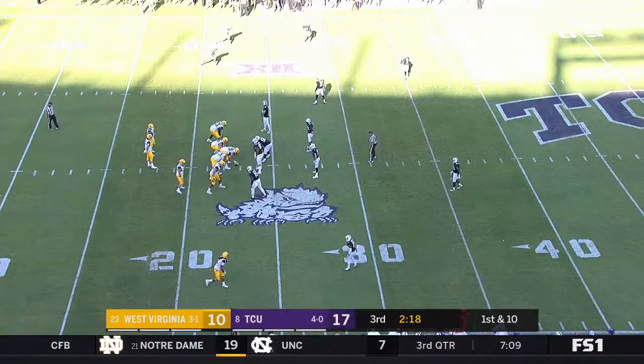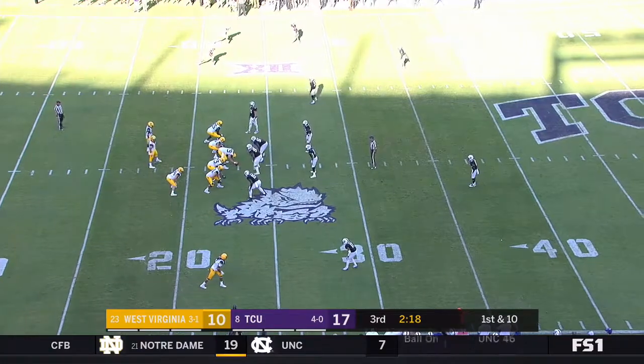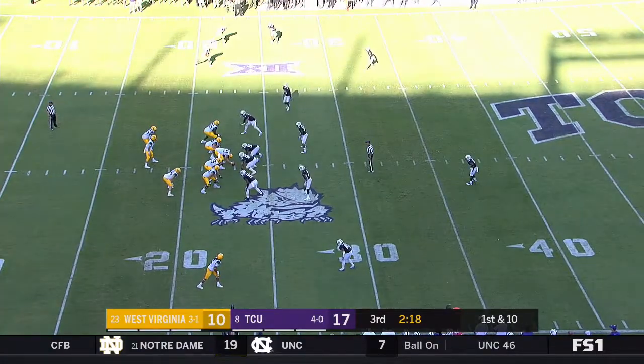If only those Pac-12 games could be played earlier in the day, huh? Oh, no. What, you talked to Chris Peterson before the game?